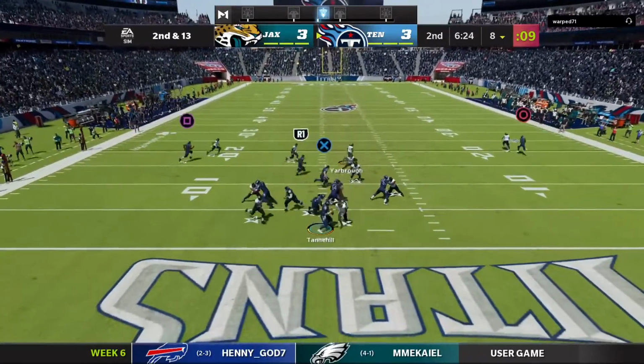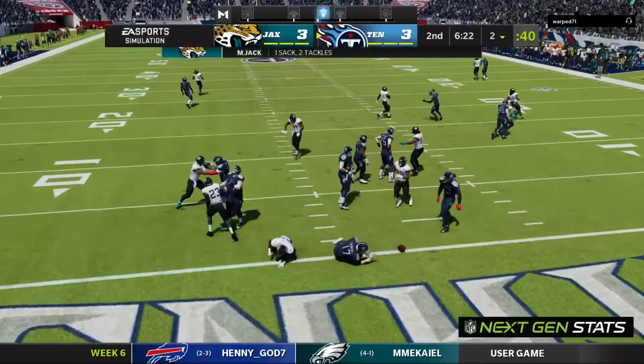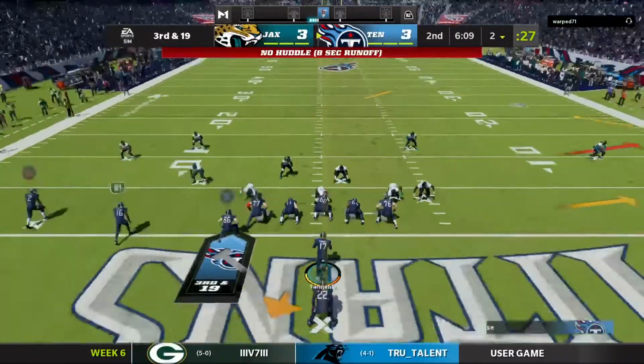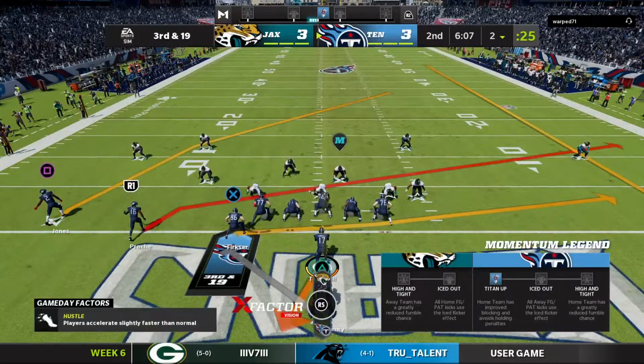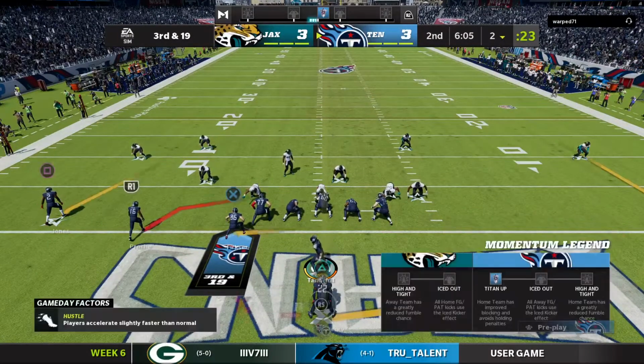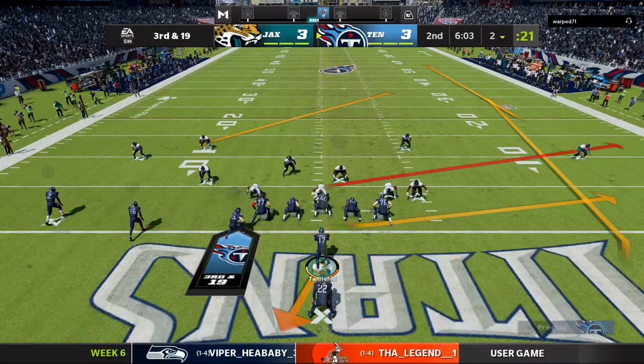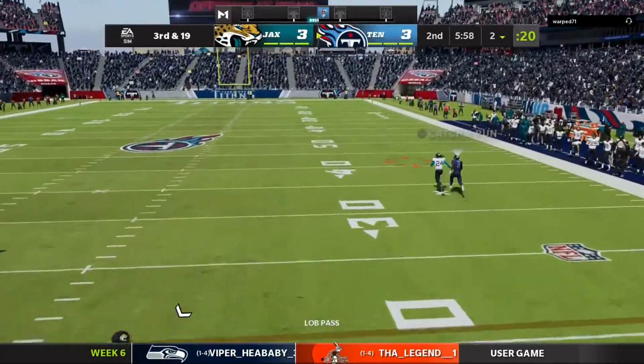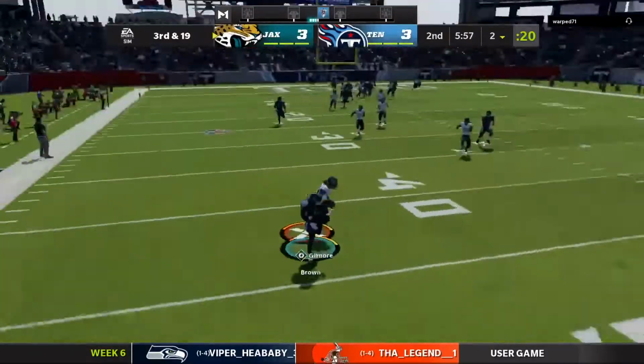Off play action, Tannehill. And he's going to be taken down, sacked back at the 2. After the sack, they'll come up now 3rd and long. Yeah, I wouldn't be surprised to see them run the ball here just to try and get some space. From his end zone, Tannehill on 3rd and long. He's going deep for Brown. Oh, and a bad throw there.